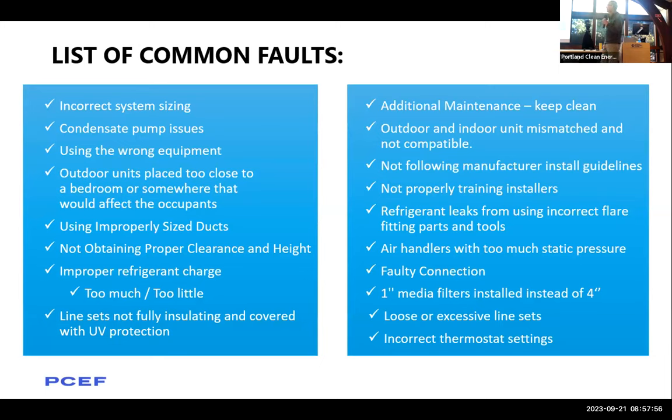So here's a list of a lot of the common things that we're seeing in the field. I'm not going to read through all these here, but these fall into those three categories. The main thing I want to emphasize with all of these is if you follow the manufacturer's installation instructions and the PCEF checklists, you can avoid all of these problems. And that's what we're hoping to do, is minimize the installation issues, minimize those callbacks, minimize the complaints from the customers.